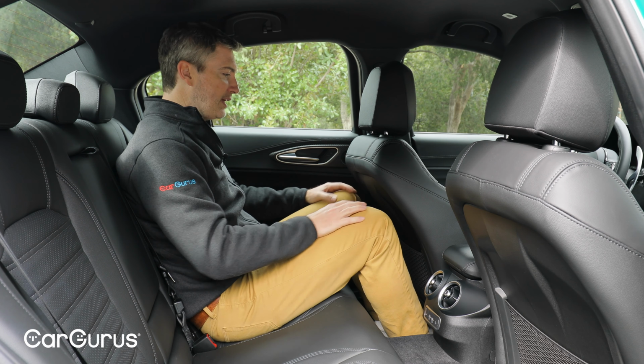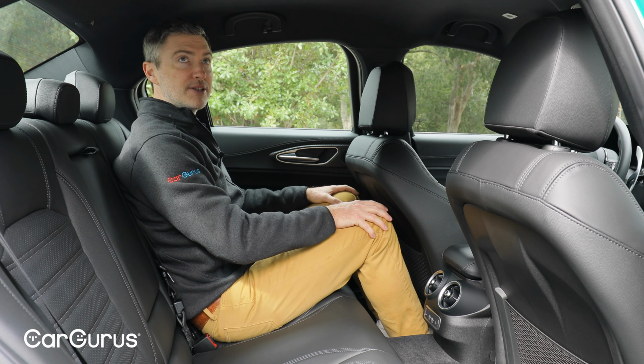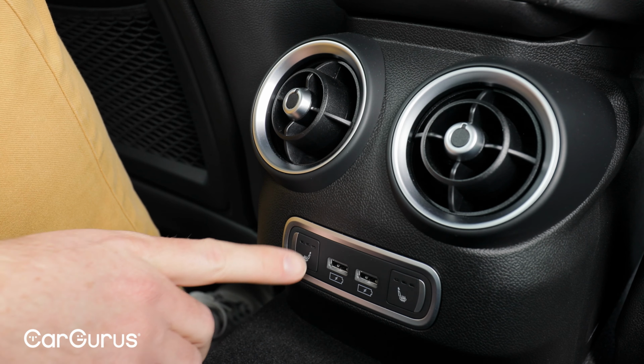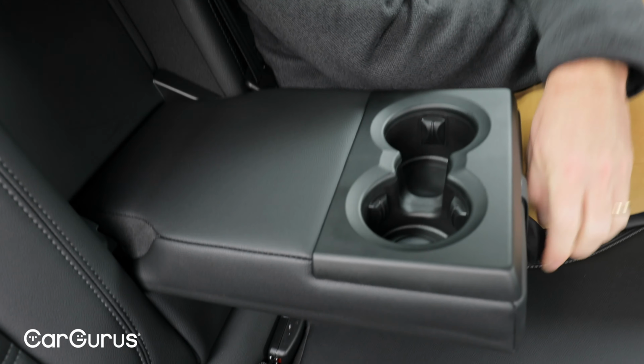I've got enough room for my feet. It is a little tight on my knees, but the seat back is cut out a little bit, so I've got some space there. Headroom is also good, so that's pretty nice. We also have some amenities back here. I've got 3-stage heated seats. We have USB charge ports and cup holders built right in to the armrest.